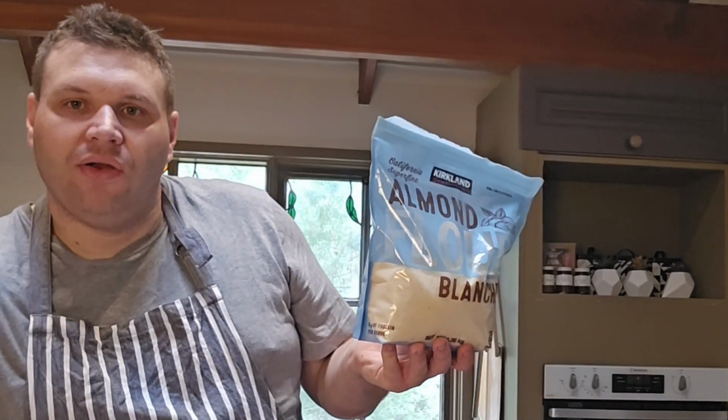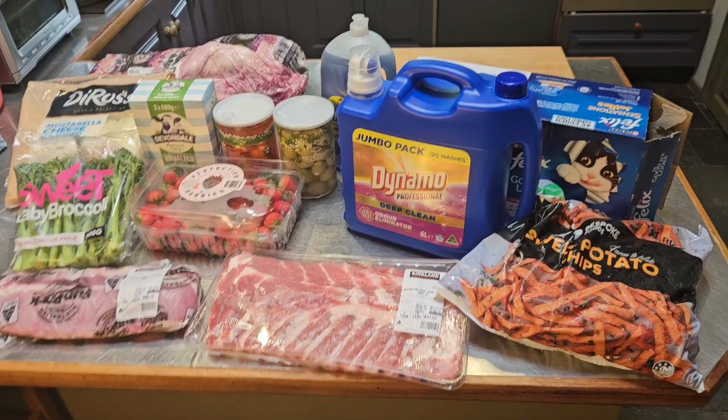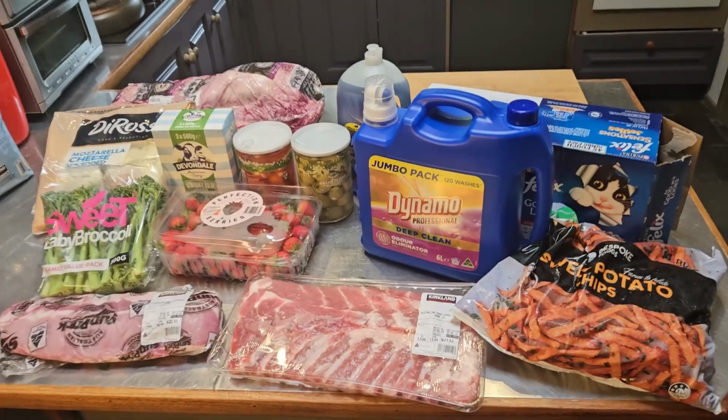The other thing I find really good value is the soy sauce. This huge bag costs around about $8, and this is going to last me probably about 2 years. So I find this really good value as well. So this is my haul. It's not the hugest, but I live by myself.